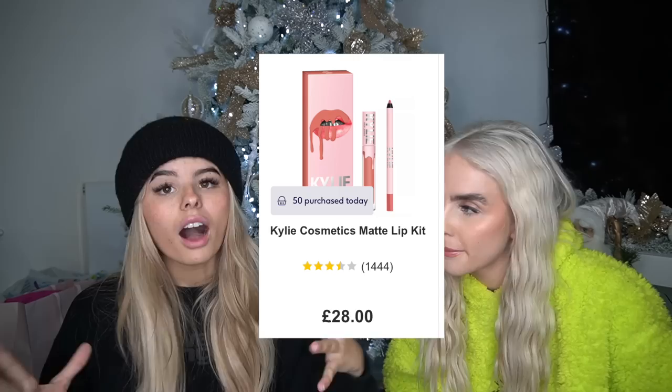The Pink Honey Eyebrow Glue. It literally sticks your eyebrows down. Your eyebrows do not move all night, or week. The next one, I use it every single day. The Kylie Jenner lip kit. You can get it from Boots. I use the shade Kylie all the time. But she has so many nice shades.